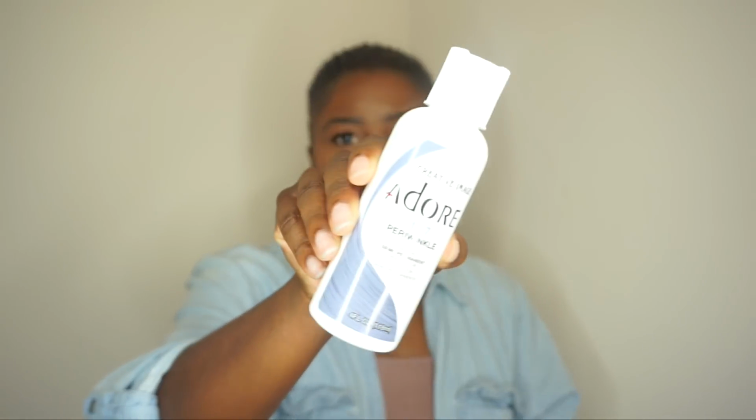I had some Adore semi-permanent hair color from when I was going to dye a wig, but I didn't end up dyeing a wig this color, and it is in Periwinkle 197. So I was like, okay, I can just put this all over my blonde hair. I've been thinking about trying purple hair anyways. Once I got done rocking the blonde, I was going to put purple on top of it.